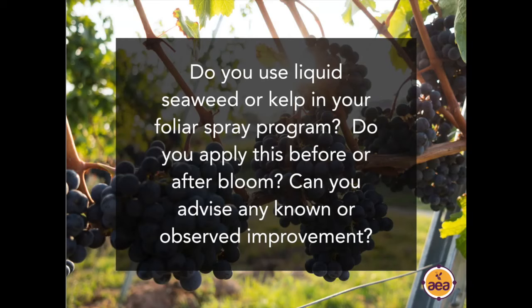Next question. Do you use liquid seaweed or kelp in your foliar spray program? Do you apply this before or after bloom? Any observed or known improvements?